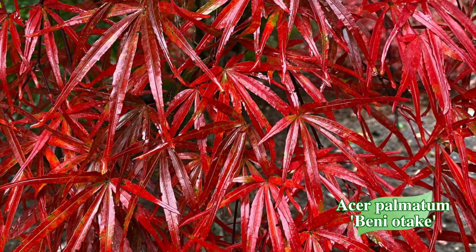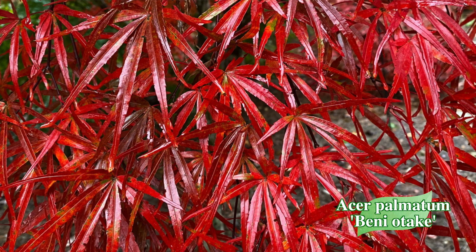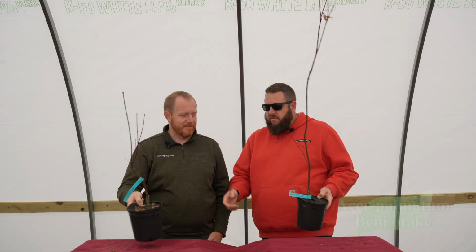An amazing tree, easy to grow. It was probably in our top first 50 Japanese maples we had here at MrMaple. And when we started growing this thing, we started realizing how vigorous it is. It's upright, vigorous, and fairly narrow at an early age. It just gives that bamboo aesthetic with some good bright red spring color, but also cherry red fall color. Beniotaki.